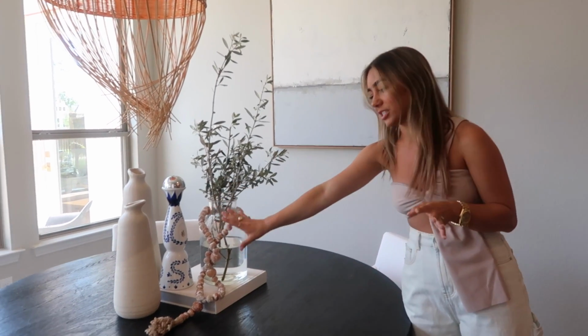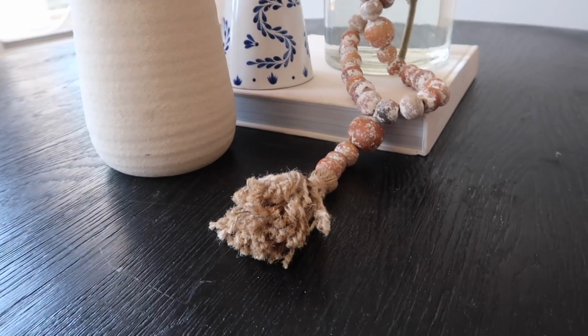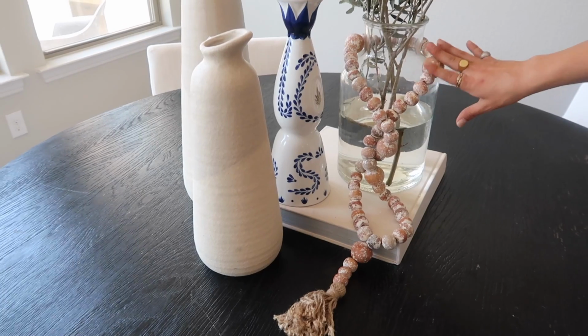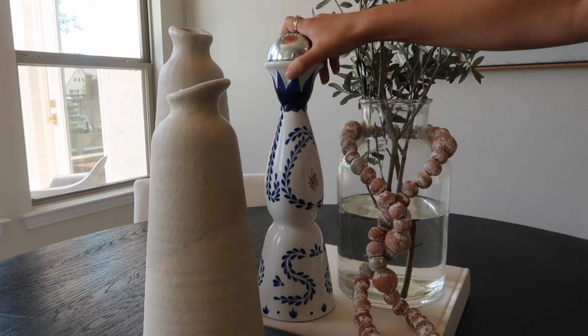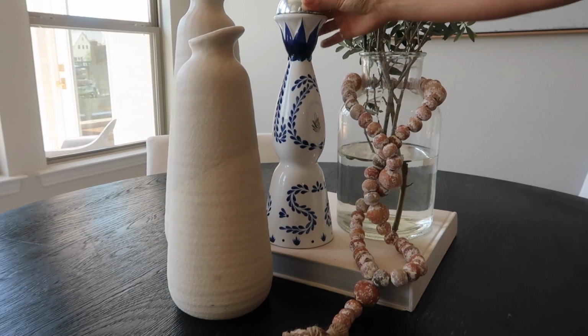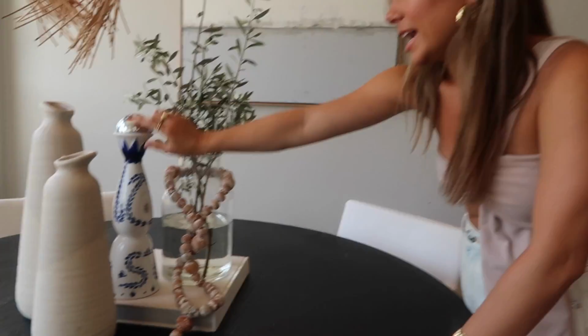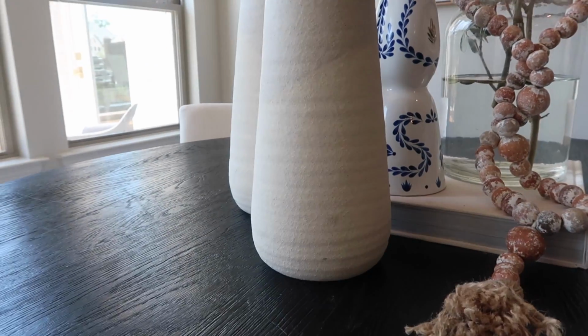So speaking of, I just changed out the center decor here, and we've got a couple really cute things, some terracotta beads, which I think really give us a villa vibe. Which also goes with this tequila bottle. This is Hunter's favorite tequila. What's it called again? Clase Azul. Clase Azul. And the bottle is really pretty. These vases are from Home Goods, nice and neutral.